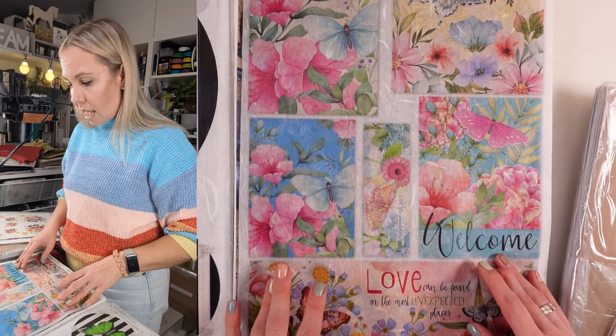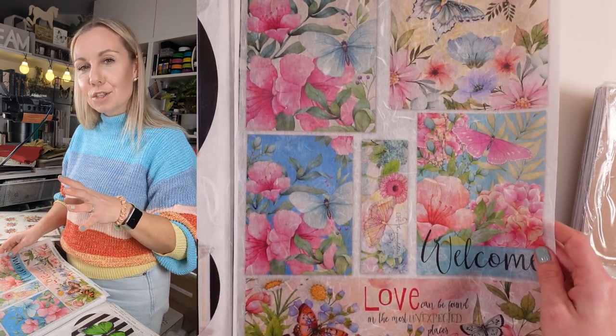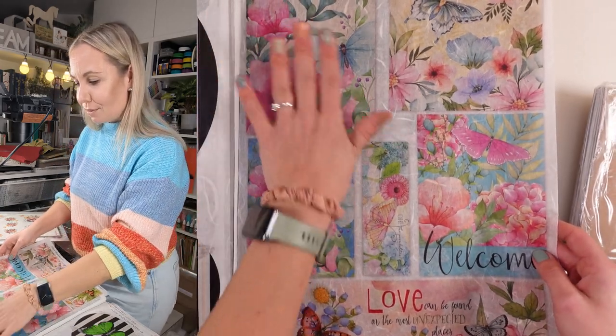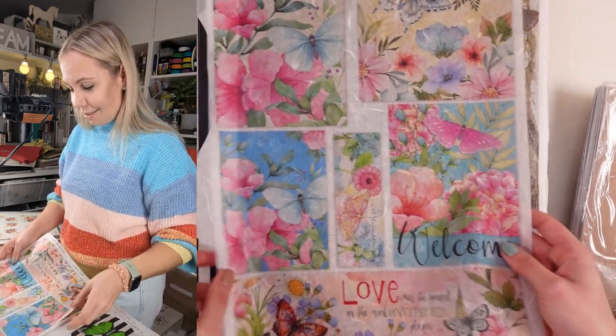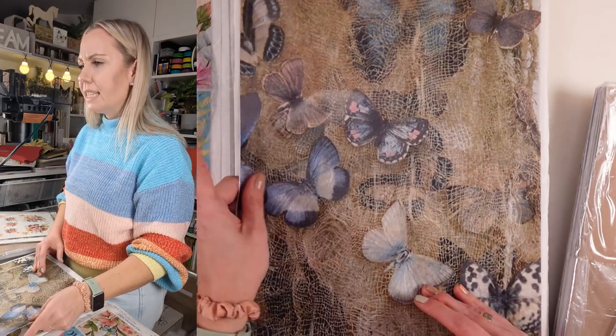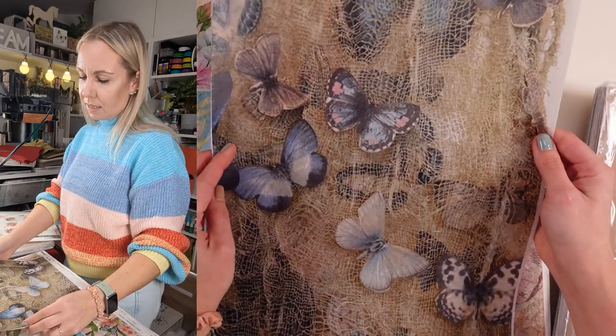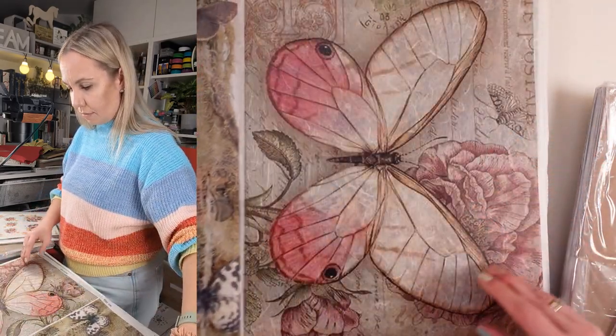I love this. I can imagine them being, like the first thought that came to me, imagine having them as the background on a card. Wow. Oh, some of the designs could be printed a bit better, couldn't they? They're not as sharp maybe, but this is lovely. The idea is lovely, I have to say.